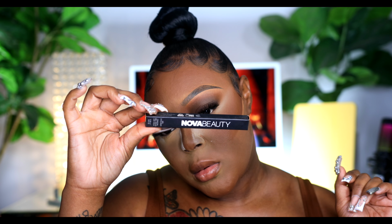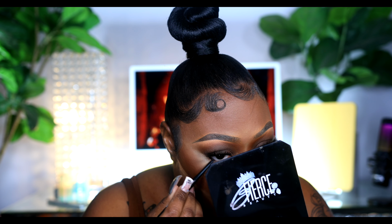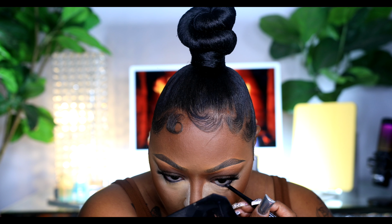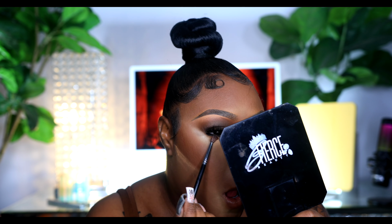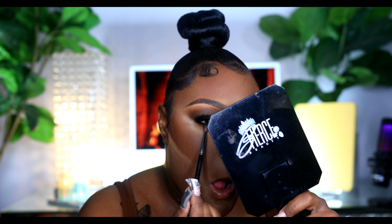Now that everything is set and ready to go, I'm going to go ahead and finish the eye off with this waterline gel liner from Nova Beauty in the shade ASAP. This goes directly in my waterline, and I love it because it's making me look very seductive right now. I feel like black makes me look seductive, and those whites and lighter colors open my eye up to where it makes it look very big.